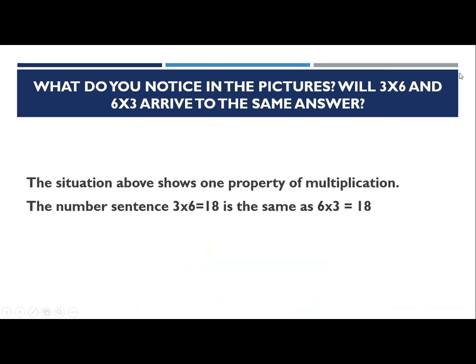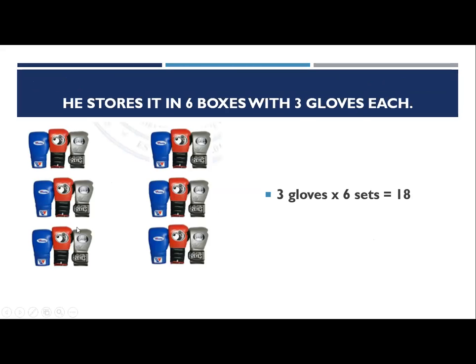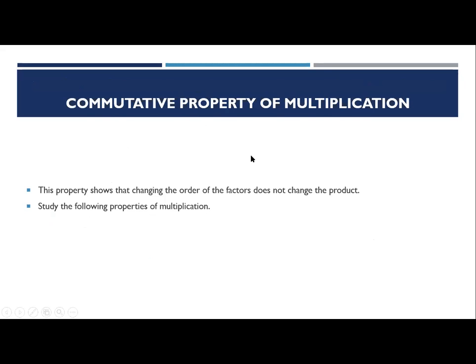So as you can see here, the number sentence 3 times 6 equals 18 is the same as 6 times 3 equals 18. So this is one of the properties of multiplication. The first property is the commutative property of multiplication. The one that we have here, this is what we call the commutative property of multiplication. So what do you mean by commutative? Can you please read this one, Zach? This property shows that changing the order of the factors does not change the product.